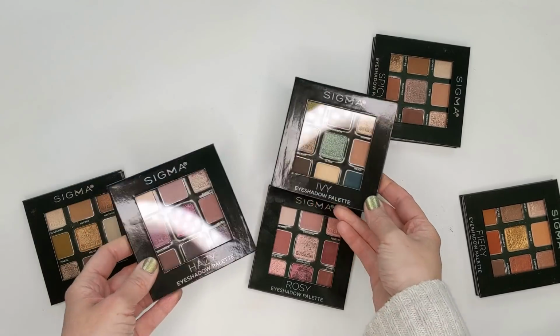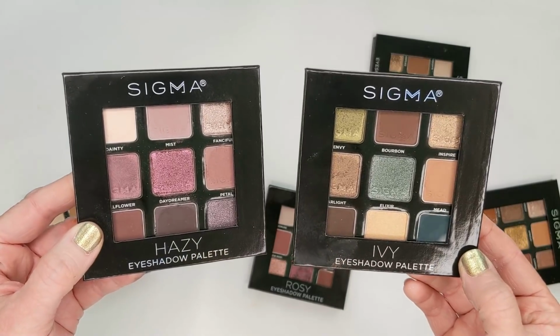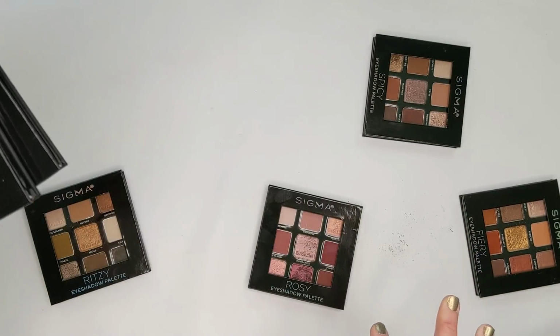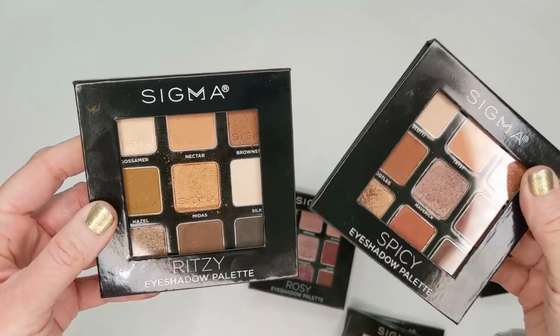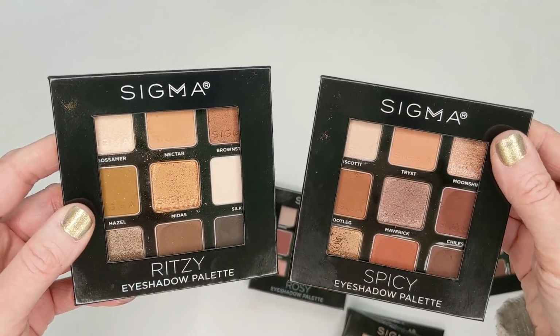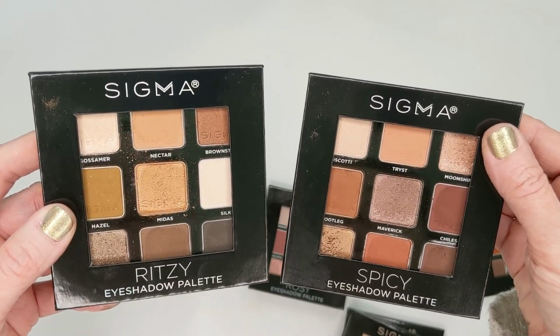All right, so those are all the Sigma palettes. Again, I would say Ivy and Hazy, these are probably my favorites, followed by probably either Ritzy or Spicy. I really like these two, even though they're more neutral. I think they're not too warm. They're also not cool toned. They're kind of right in the middle.